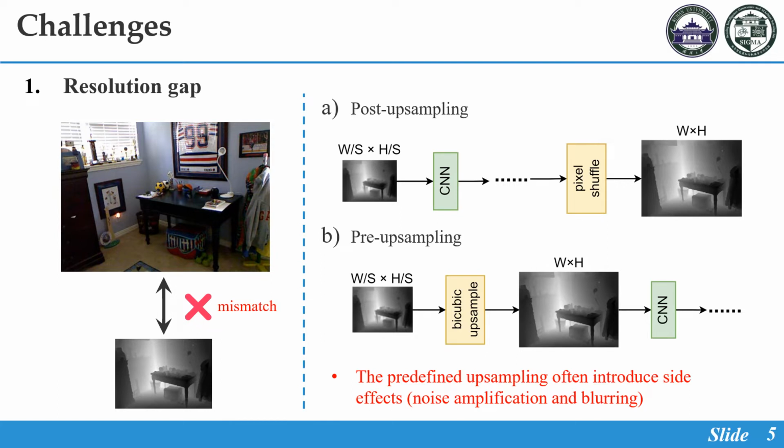However, this strategy frequently introduces side effects such as noise amplification and blur phenomenon. Therefore, how to make the depth features and RGB features consistent in spatial size while avoiding the above side effects is an important issue.